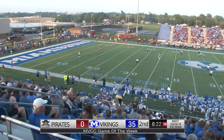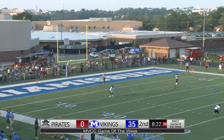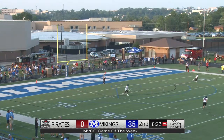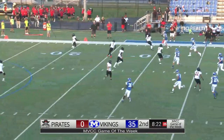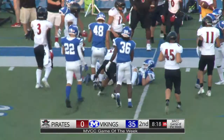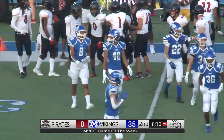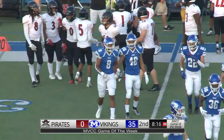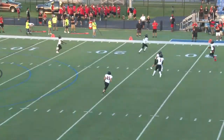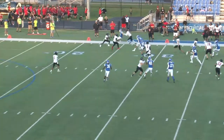A short kick. Oh, nice return here. Was that Pope? 35 pass. Yes, it was. But see, if you take a look at this, where it bounces. Yeah, but the kicking team was pretty close. It would have only gained about 1 yard for them. They would have been at the 35. They start at the 34.